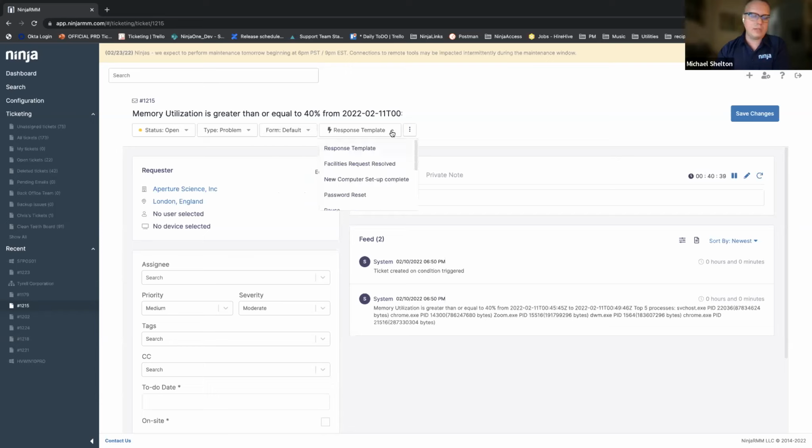Response templates, think of these as canned responses. Again, fully customizable with placeholders that you can add in to really customize the experience for your end users. And then we have the ability to split and merge tickets. This comes in really handy, since we've all had those customers who say, I have 5 issues and I'm going to tell you all about all 5 of them in one particular ticket. If you're managing those incidents separately, then you can split those out and very easily track what the original ticket, the origination point, was.